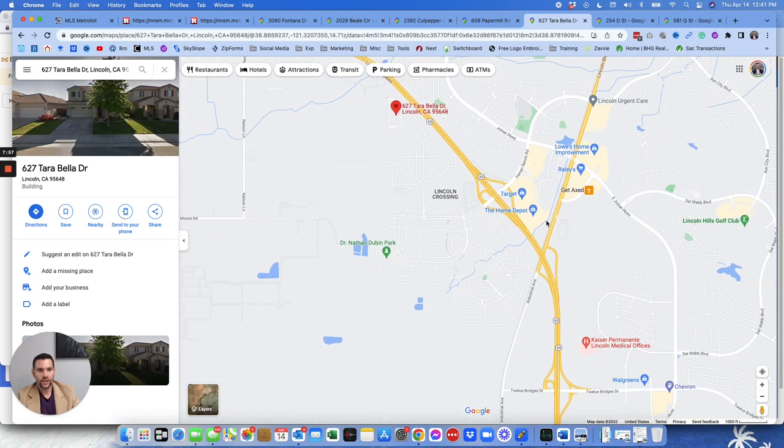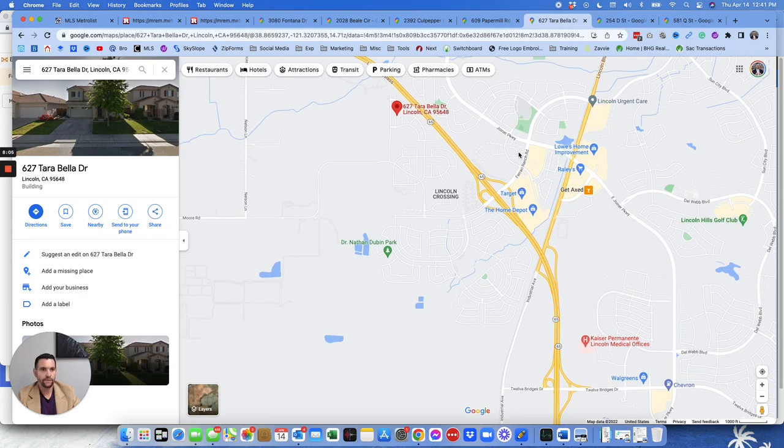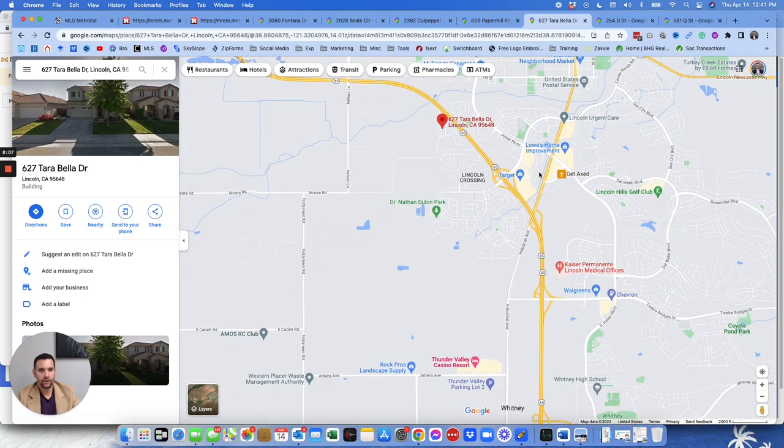This is where all the main shopping is: Sprouts, Target, Home Depot, Lowe's, they got Raley's, they got Safeway, there's everything you could possibly need, even In-N-Out right here, main part of Lincoln. So this is all kind of a newer part of Lincoln. So you have something called Lincoln Crossing, right here. Tarabella is just north of Lincoln Crossing. Now Lincoln Crossing is known for, I don't think I have any homes here, and this is why I'm talking about this. If you're considering moving to Lincoln, you need to know this.